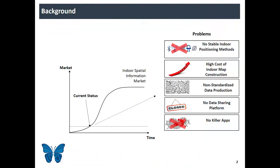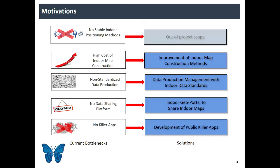And the final reason is that there is no killer app. The only thing that we are talking about for indoor space is indoor navigation, but this is a very, very tiny portion of indoor spatial technology. So we have to find a solution for each problem except the first one, because I'm a database guy, and indoor positioning has nothing to do with the database. So I decided to forget about indoor positioning. I try to use the existing indoor positioning methods, but try to solve the other four problems.